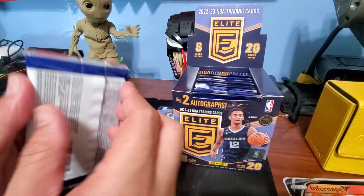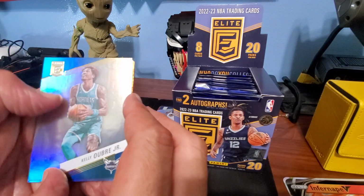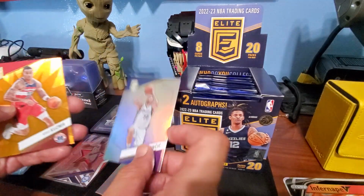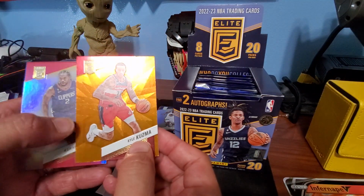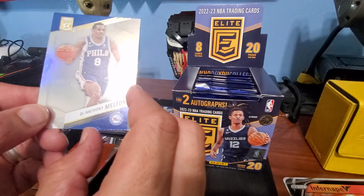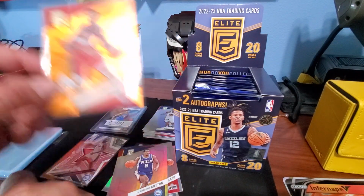Alright, next one, next pack. Again, there's 20 packs in the box. Alright. Kelly Oubre Jr. Desmond Bane. Patrick Beverley. A Luka. Ooh, a Kyle Kuzma, sorry. Kyle Kuzma. That's a nice looking one. Look at that. Kawhi. OG. I don't know how to say that, so I'm not even going to try. And a De'Anthony Melton. Last one there. I'm horrible at pronouncing names. Kyle Kuzma, look at that. That's a nice looking one.